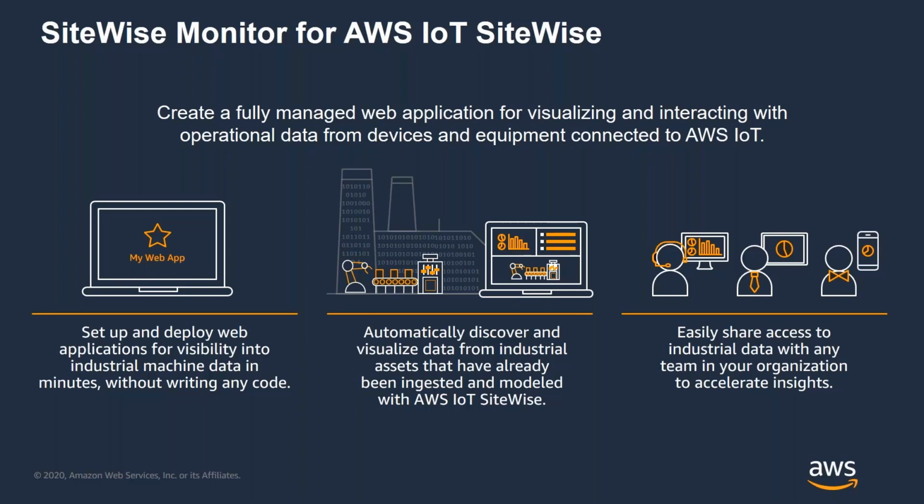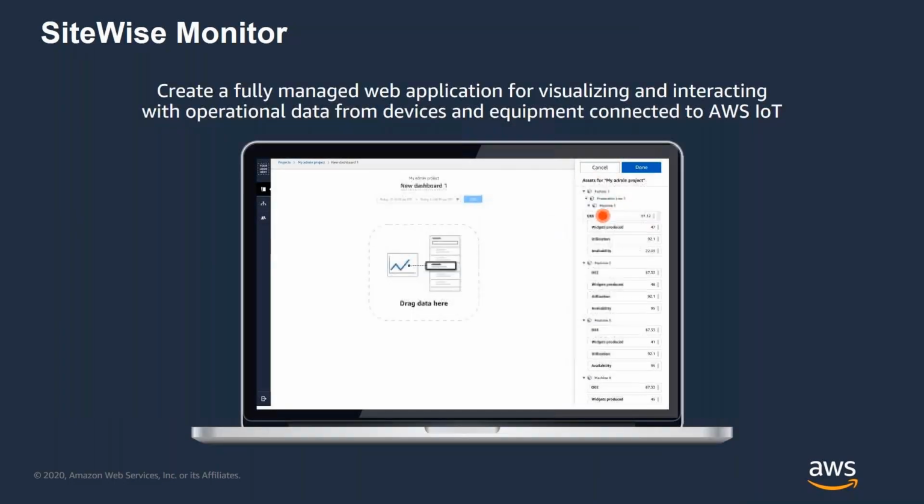You can automatically discover and visualize data from industrial assets that have already been ingested and modeled with AWS IoT SiteWise. You can easily share access to industrial data with any team in your organization to accelerate insights. And web applications created through SiteWise Monitor support single sign-on through integration with on-premise Active Directory and SAML providers such as Azure Active Directory. Here's a quick demo.